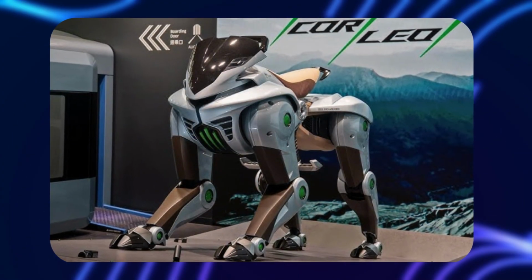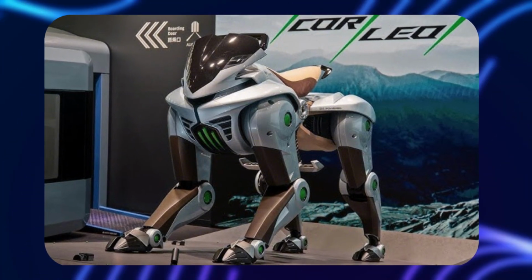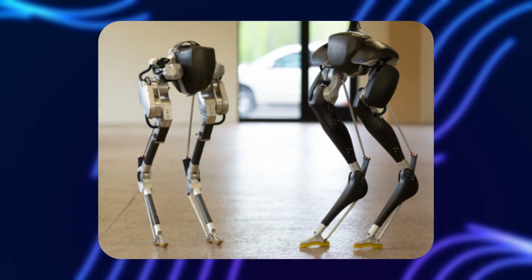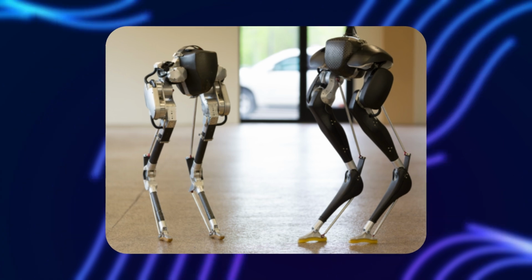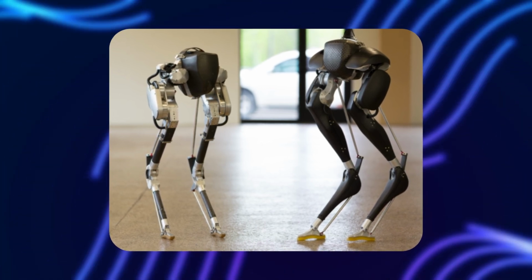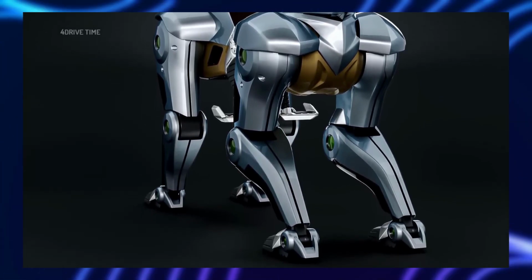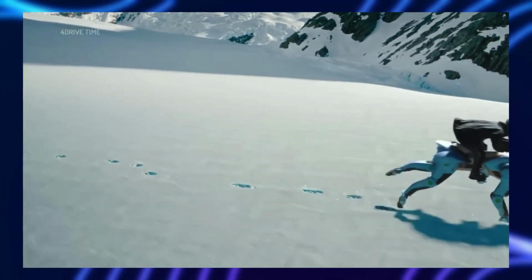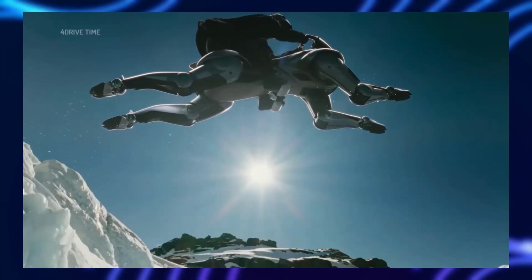CORLEO's 4-legged form is a testbed for how AI can sense, adapt, and move in complex environments. Unlike bipedal robots which struggle with balance on uneven ground, or wheeled machines that falter on rocks and rubble, CORLEO's quadruped design offers superior terrain handling. It's agile, balanced, and aware, proof that real-world intelligence thrives on practicality, not human imitation.